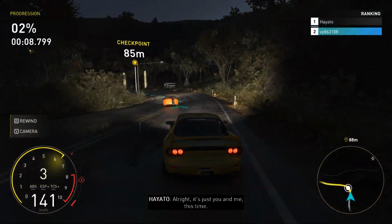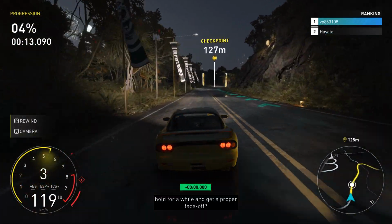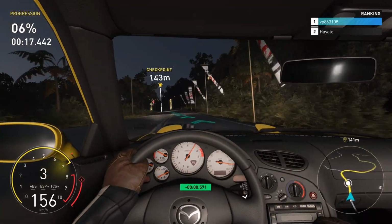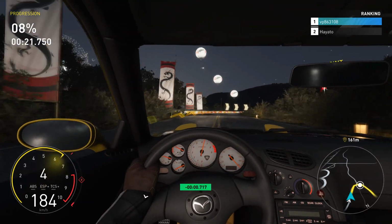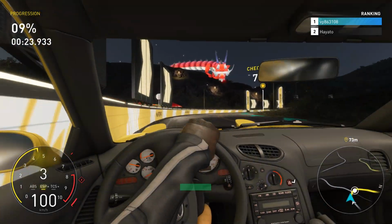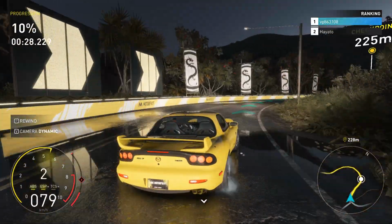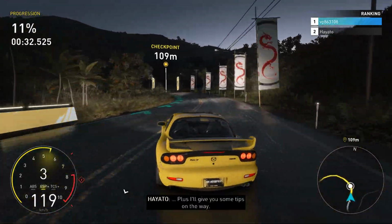It's just you and me this time. Why don't we put the whole festival euphoria on hold for a while and get a proper face-off? Let me show you what toge is all about. Relax. I've seen what you can do. Daijoubu da. Plus, I'll give you some tips on the way.